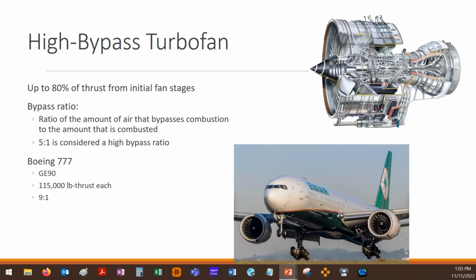The Boeing 777 shown here has the highest thrust engine in production. The GE90 has been replaced by the GEnx. I don't know, there's one that's a little higher now. But 115,000 pounds of thrust each per engine, right? So we went from that Comet that had engines with 5,000 pounds of thrust each, to now this size that has 115,000 pounds of thrust each side. So 230,000 pounds of thrust total. The Comet had 4 times 5, 20,000 pounds of thrust. Okay. That's a 9-to-1 ratio.